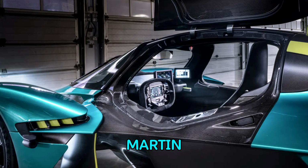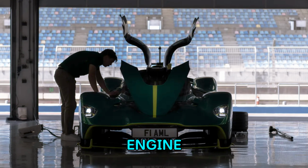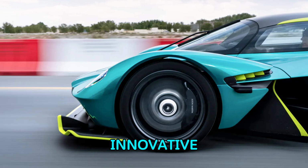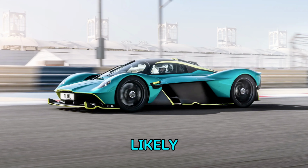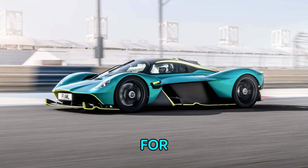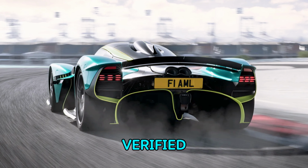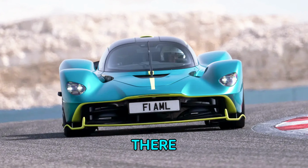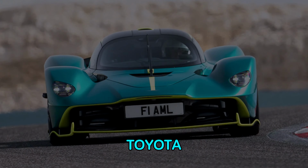The Aston Martin Valkyrie is an exotic, exciting hypercar with a visceral engine. Despite its flaws, it stands as a testament to innovative design and engineering. Yes, there are issues, and likely they all come down to not having the budget for further development. But the truism of the rarefied hypercar sector is that the more expensive the car, the less money there is to make it happen. If you want perfection, buy a Toyota.